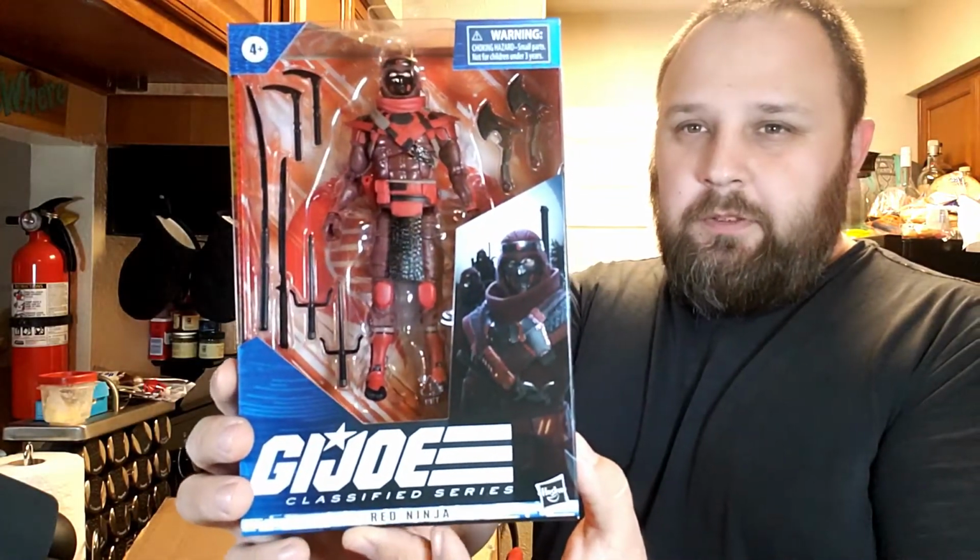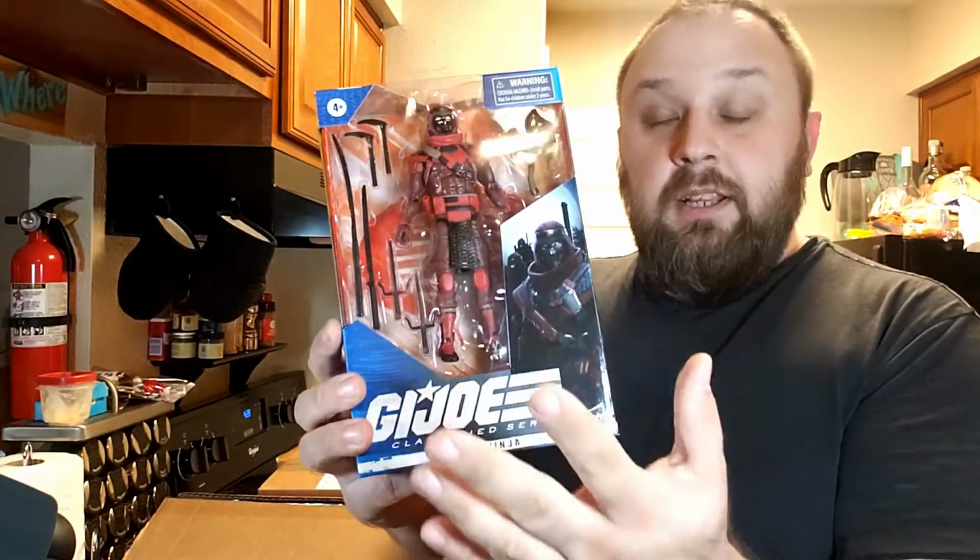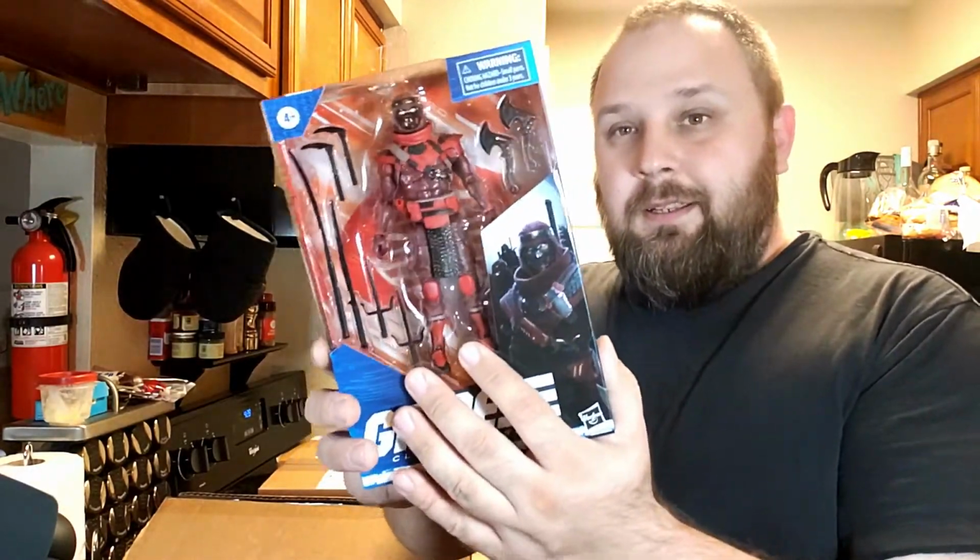And then also, from the same line, I picked up the Red Ninja. I heard this one was really good, plus he comes with an assortment of weapons, which are also pretty good. This will be the same story. I will review, and then we'll also be selling the one that I reviewed, in package, everything like that. So, that's cool. Some new figures.